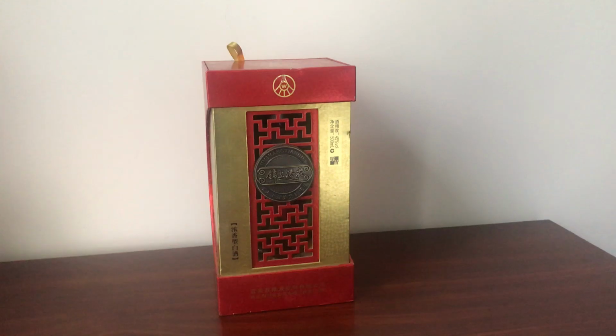So Wuliangye is from Sichuan province. I believe Yibin is the city. And Mao Tai is actually from, I think, Guizhou province, but the two provinces are right next to each other. They border each other, and the two companies are really close to the border, so I think they're pretty close to each other geographically.